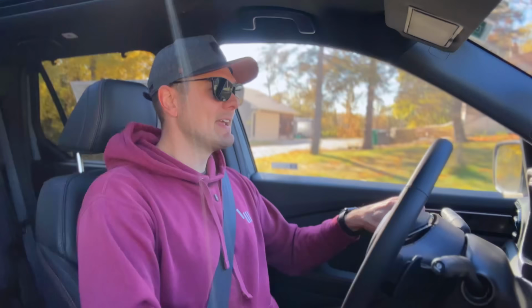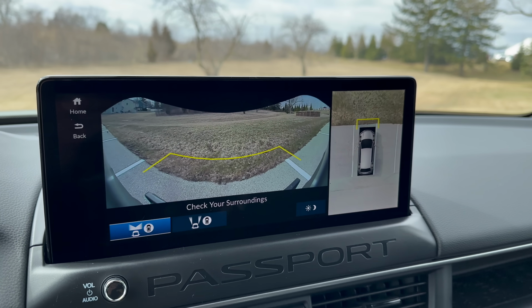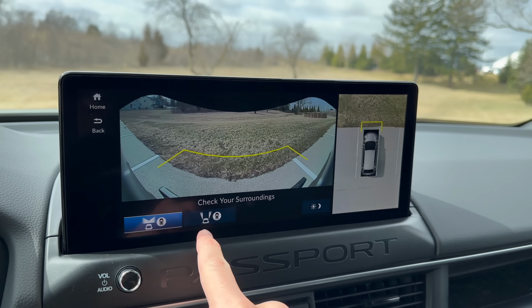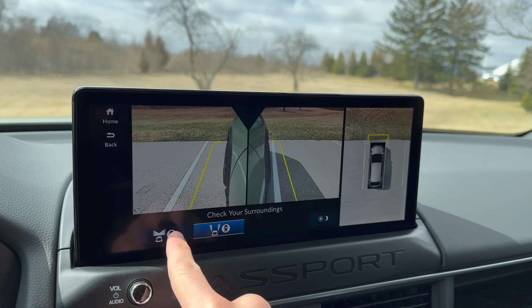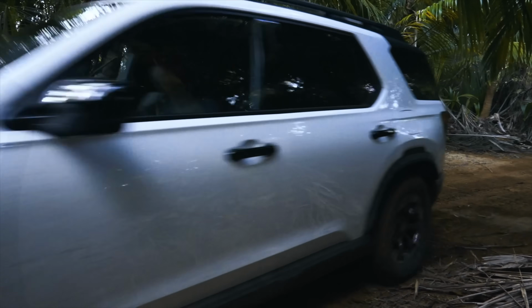We talked about the 8.3 inches of ground clearance and what that means relative to competitors, but you still have TrailWatch 360 cameras. You've got a front camera that'll stay on up to 15 miles an hour. Your back camera will stay on up to 12 miles an hour. That's super handy for off-roading. You've got steel skid plates underneath for your Trailsport trims.